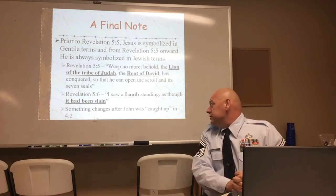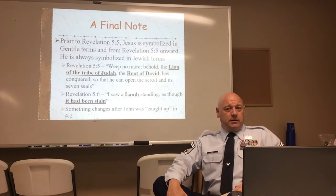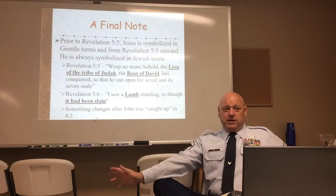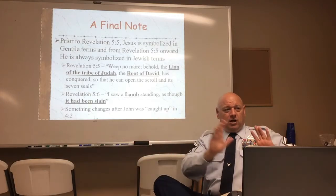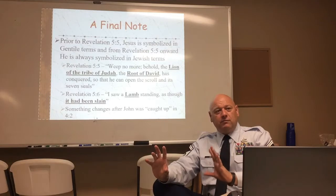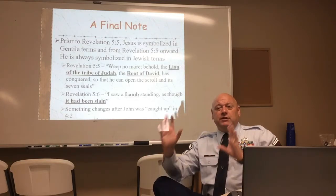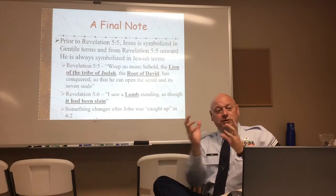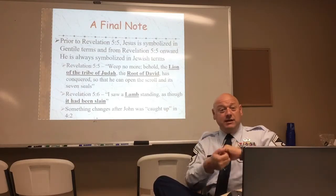So something changes after John was caught up in Revelation 4:2. The whole tenor of the book changes. Everything about Revelation all of a sudden changes. We're catapulted into the throne room of God in Revelation 4. And now, around the throne, is the Goel, the Redeemer, who's able to take this sealed scroll, and that's what we'll be looking at next week, and start breaking these seals.